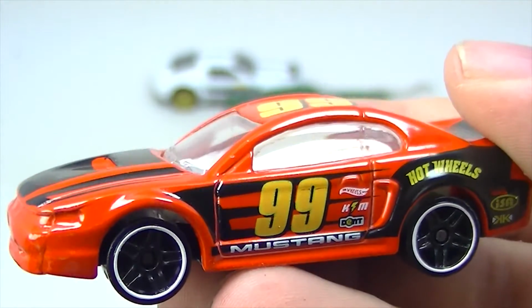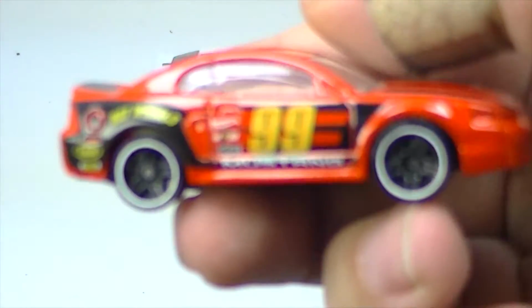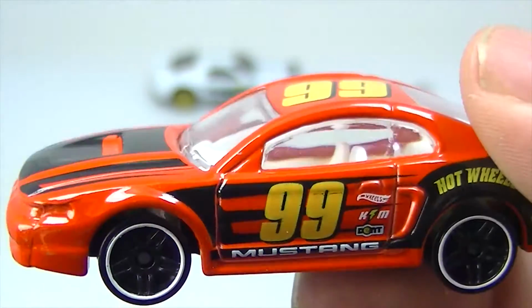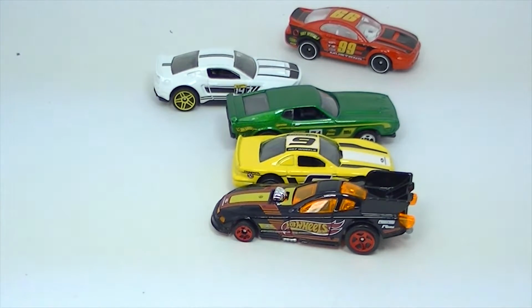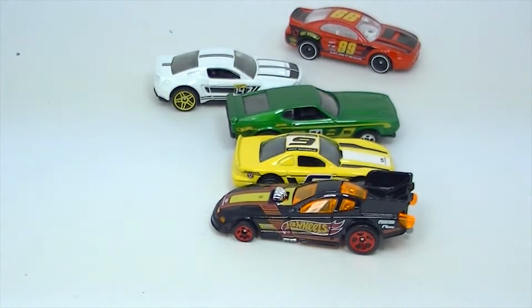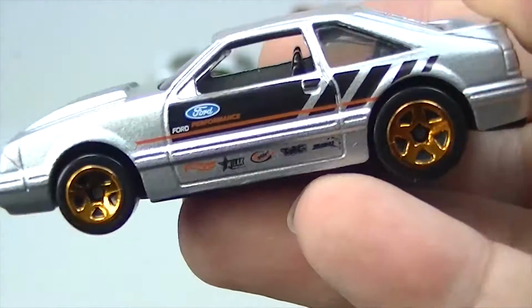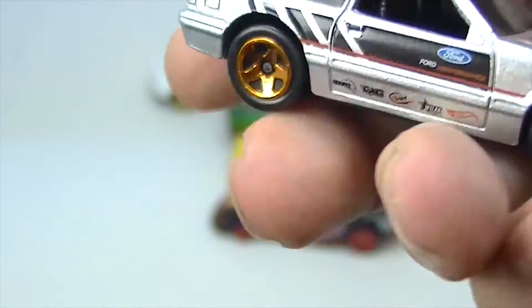So there is that red, what was it? This is the, what's the year? 99 Mustang. I do like that one. I think I'm going to say that's my third favorite. Get that out of there. This one, believe it or not, I think I'm going to pick as my second favorite, even though that is my least favorite Mustang. The casting doesn't do much for me. I like the silver, I like the black, I like the gold. I just don't like the casting. But I like that car. I like the way that looks. I would have bought that if it was in the main line.